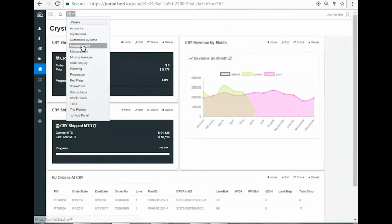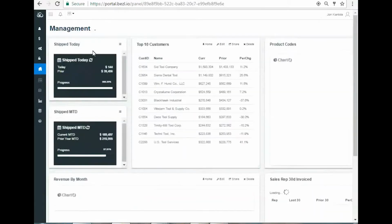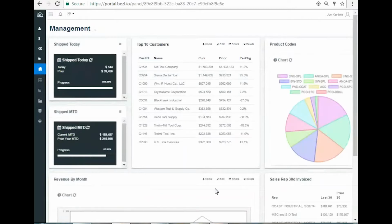Let's see. You guys have seen the state chart, I'm sure. Invoice inquiry. Top 10 customers, the product code chart.